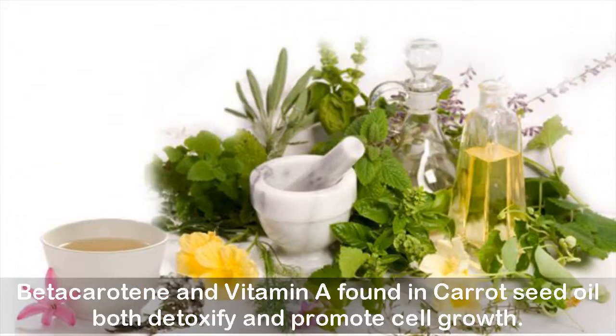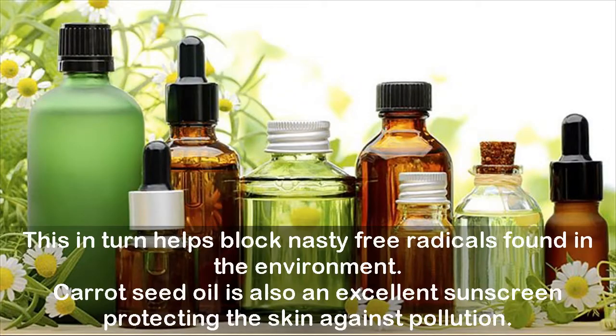Beta-carotene and vitamin A found in carrot seed oil both detoxify and promote cell growth. This in turn helps block nasty free radicals found in the environment. Carrot seed oil is also an excellent sunscreen, protecting the skin against pollution.